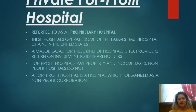The next hospital I'm going to talk about is the private for-profit hospital. These hospitals are also called investor-owned hospitals. They are practically the same as nonprofit private hospitals, but they are just for profit.